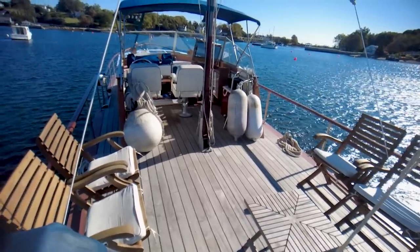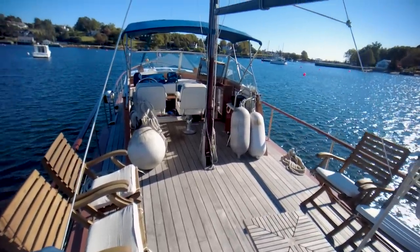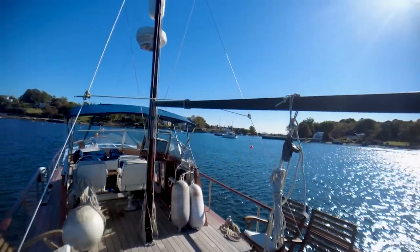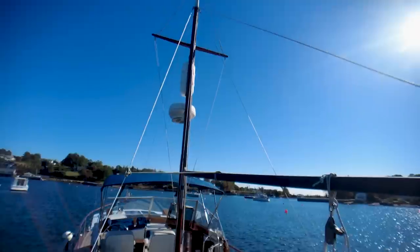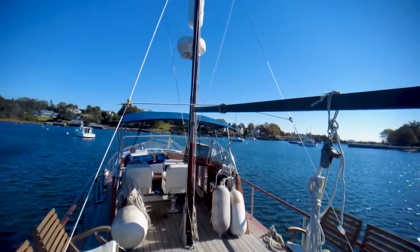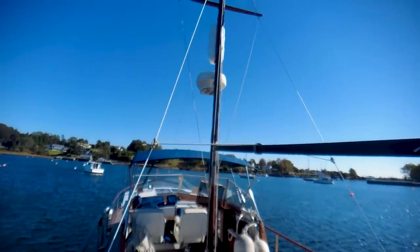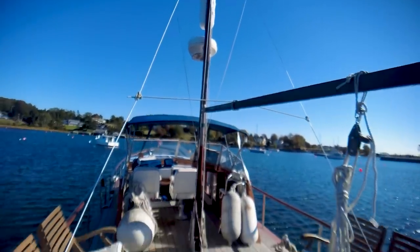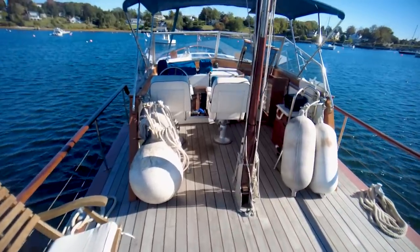Looking forward. This is really cool. This is not something you see in too many powerboats these days, but this is a trawler style powerboat, so it has one. And it has a stabilizing sail right there with a little mast to help stabilize the boat when you're at sea. It also serves as a good mounting point for the radar up there. Very nice. Really cool.